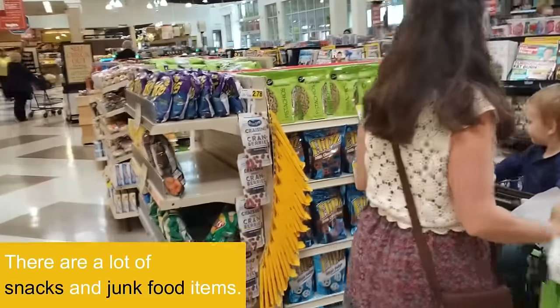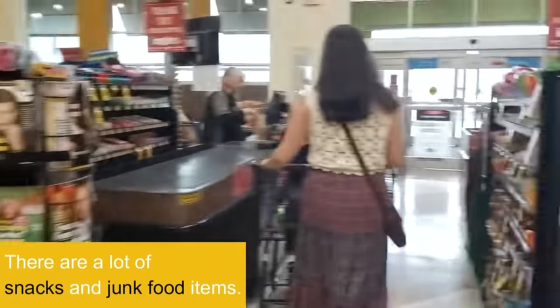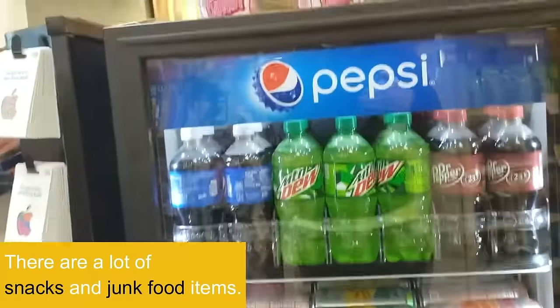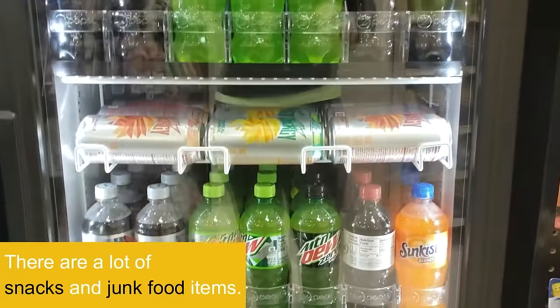At the checkout counter, watch out because there are a lot of snacks and junk food waiting for you. The grocery store wants you to splurge and buy these things. For me, I try to avoid them.